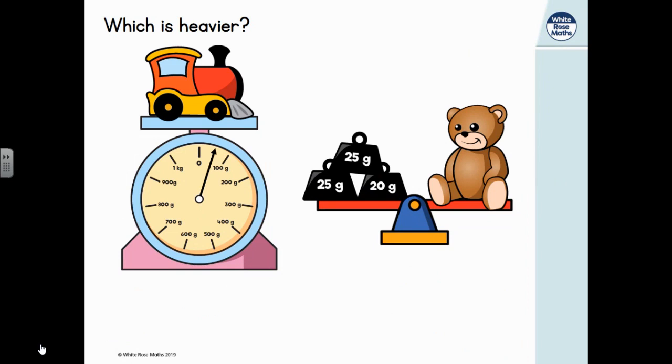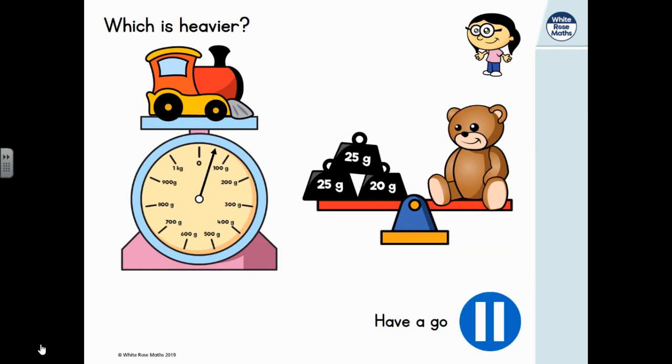So here we have a toy train and a teddy bear. But which is heavier? Again, Annie thinks she's got a quick, easy way to do it. Pause the video here so you can have a think.